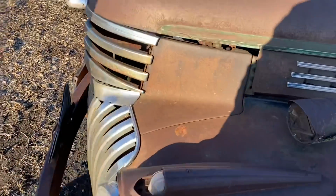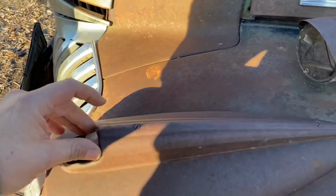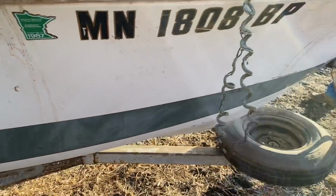These are worth about $100 a piece if they're in good shape and the glass is intact. Otherwise, it's certainly not as nice as the other one my dad got. It's got some hood in there. I'm gonna get theirs. Okay.